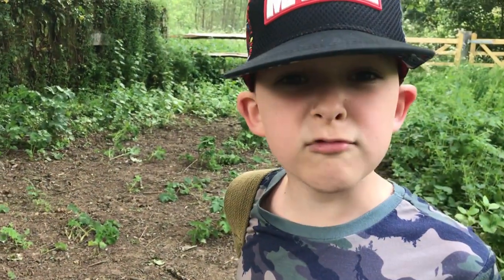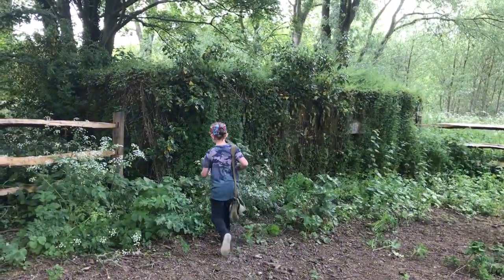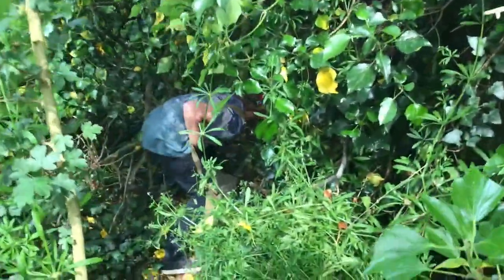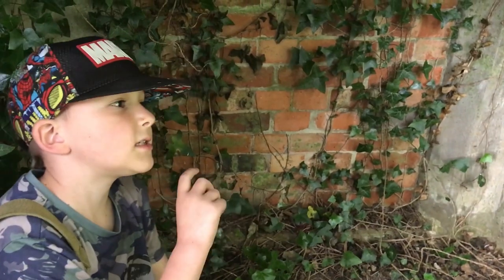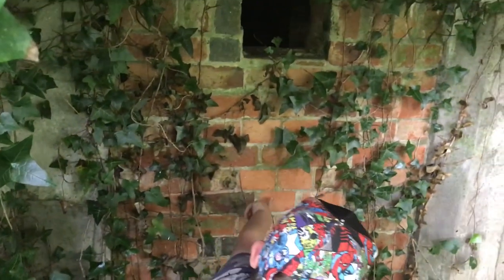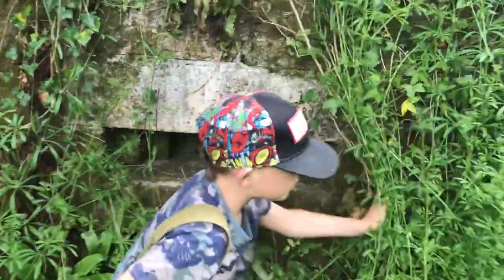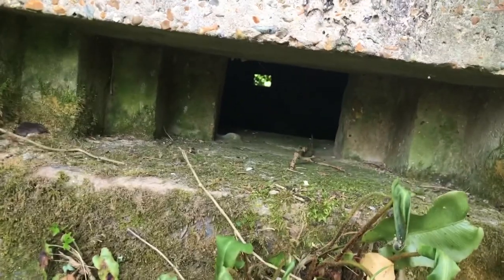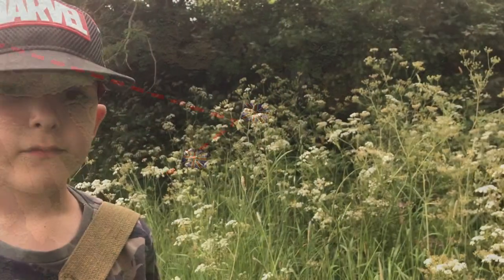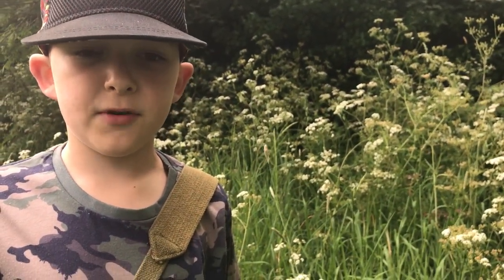This one's got a lot of growth over it. You can tell this has been blocked off after the war because the bricks are a different colour. If you clear this away, you can see the hole. We thought we missed this one, but then we had a look around and we found it.